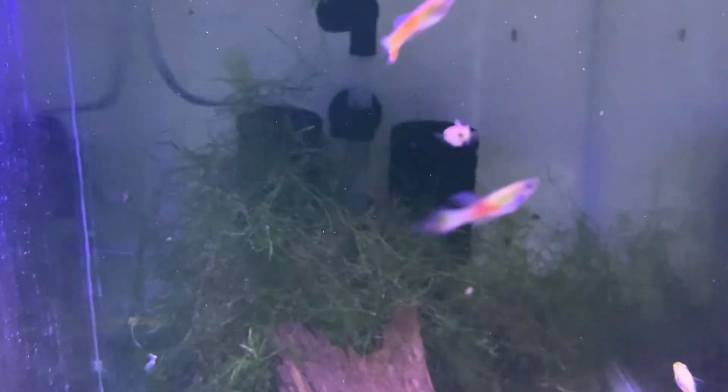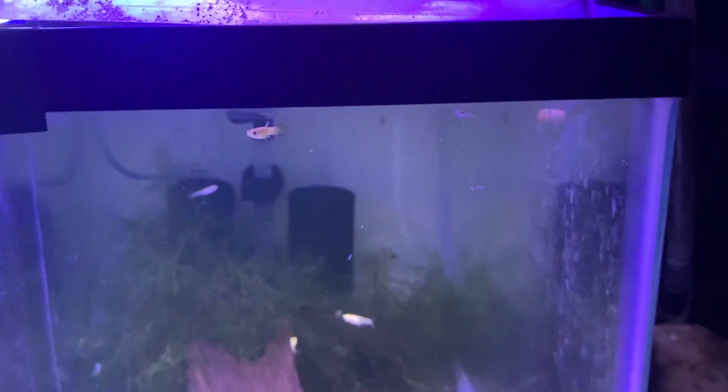This over here is an endler project that didn't do so hot for me. This was a tank I bought, really expensive. I think I paid $50 for a pair of endlers, and they were supposed to be these flame tail endlers. The male came out looking nice, but when they bred, they did not breed true. So it was like $50 just flushed down the drain for some mixed endlers.